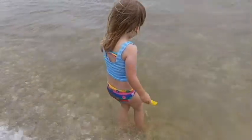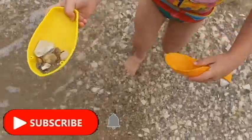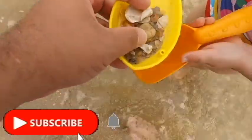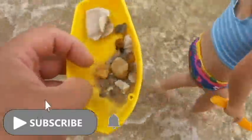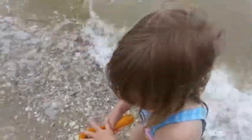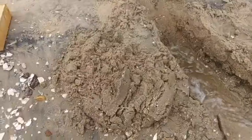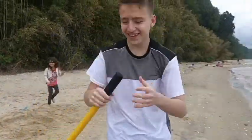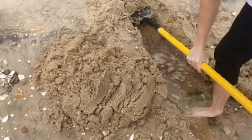Looking for fossils and playing in the water. Look, Daddy! Oh, what'd you find? You find any shark teeth in there? You gonna sift through some of that stuff, buddy? Uh-huh. Gonna sift through some of that? Yeah. Trying to find a Meg.